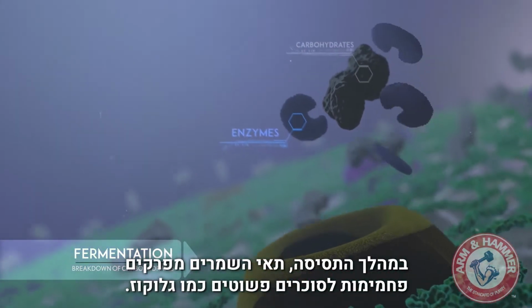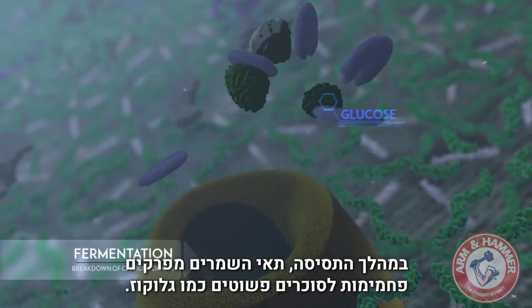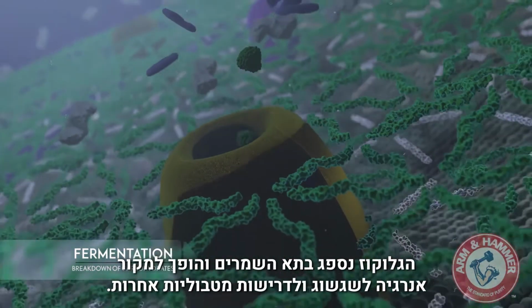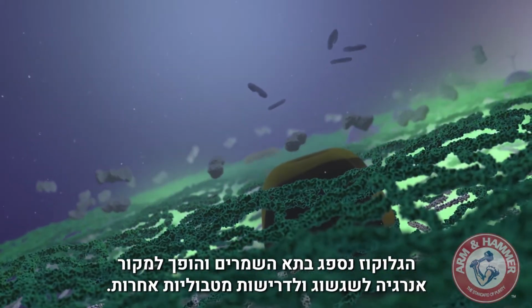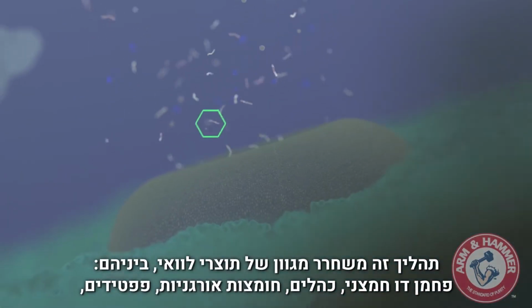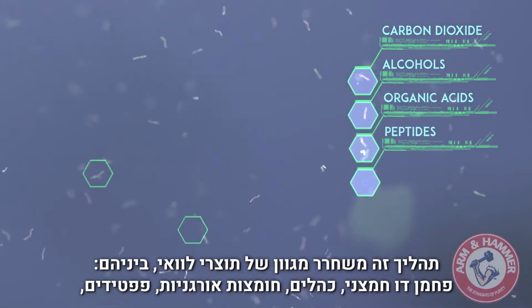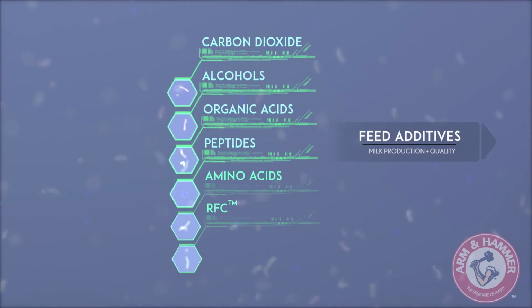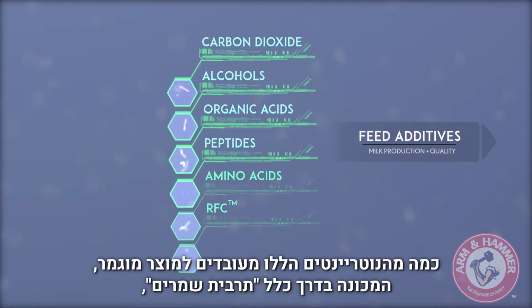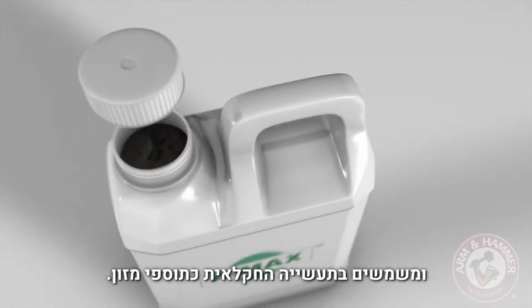During fermentation, yeast cells break down carbohydrates into simple sugars, like glucose. Glucose is absorbed by the yeast cell as fuel for reproduction and other metabolic requirements. This process liberates a variety of byproducts, including carbon dioxide, alcohols, organic acids, peptides, amino acids, and a number of refined functional carbohydrates. Several of these nutrients are processed into finished product, commonly referred to as yeast culture, and used in the agricultural industry as feed additives.